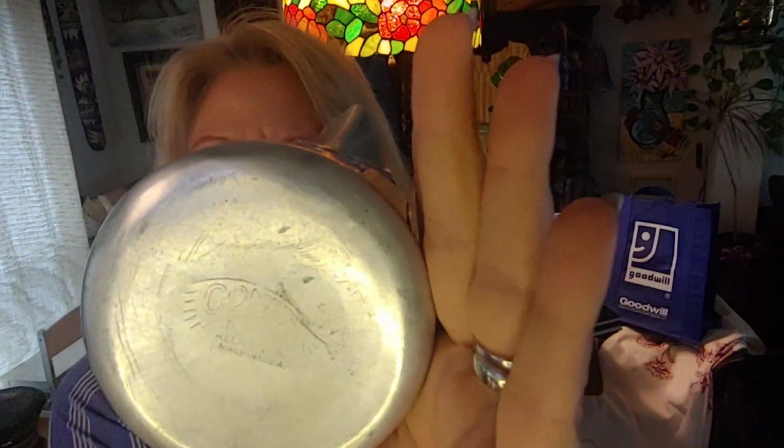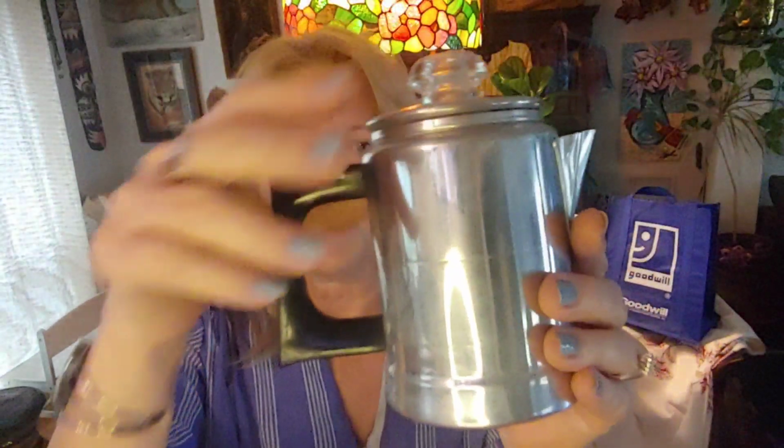So this will be going in the booth tomorrow. He was clearing out his stuff. I guess he was going to make a lamp out of this at one point, but decided against it because it is in such great condition. It's practically brand new. It's made in the United States. This tiny little percolator. It does say Comet on it. I don't know if you can see it right there a little bit, but it's a Comet percolator.